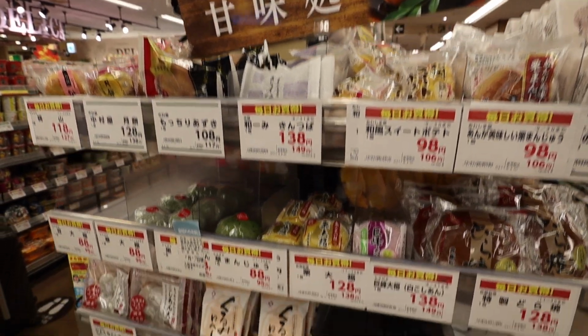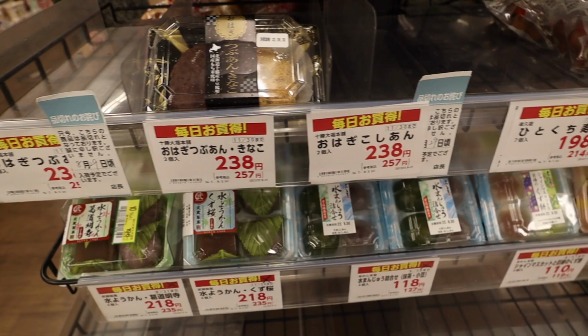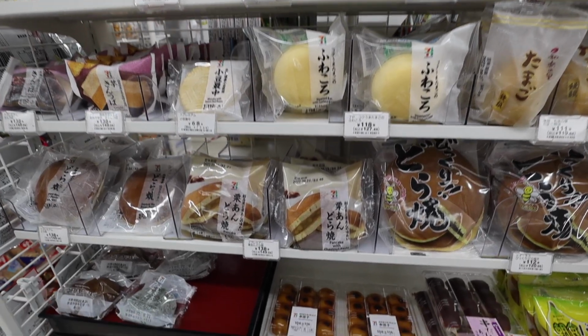So there you have it. Those are some traditional Japanese sweets or wagashi. Some of them are unique to Kyoto, but most of them are not. So you can easily find them all over Japan, especially in touristy places. You can even find them in a supermarket or convenience store. They are pretty good, so give it a try.